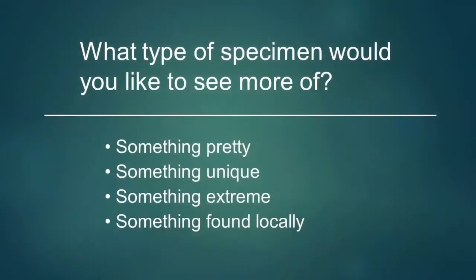So, all right, because we only have a few more minutes left, I think for our last specimen of the show, why don't we throw that last poll? Because we want to know if you want to see something pretty, something unique, something extreme, or something found locally. So real quick, take a few seconds. We're going to choose one last specimen to show and tell today based on your responses.